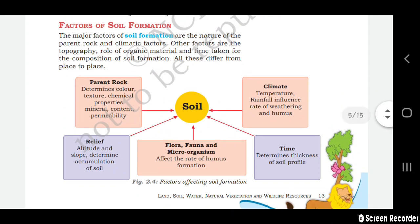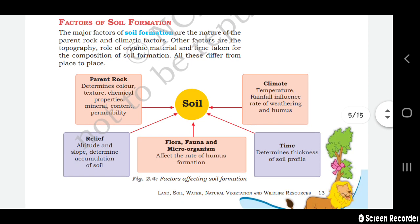Now let us know the factors of soil formation. The major factors of formation of soil are the nature of the parent rock and climatic factors. Other factors are the topography, the role of organic materials, and the time taken for soil formation, and all these differ from place to place. We can see differences from one place to another.